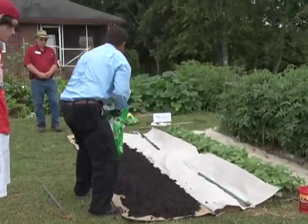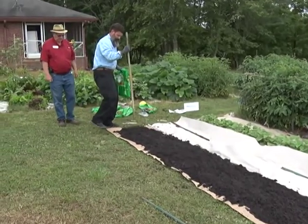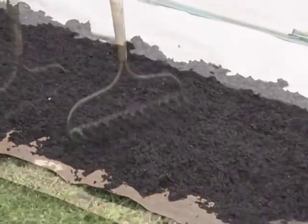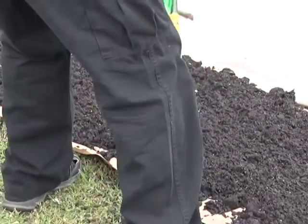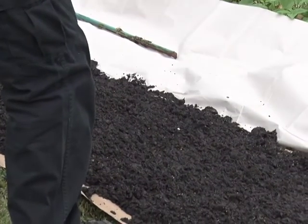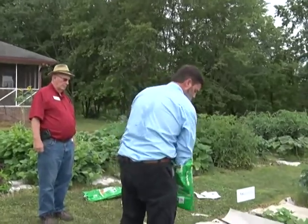Okay, at this point, what I like to do is go back with the rake and just do a light tamp on it. If you have any that pop through, you need to add a little more soil to, you can do that. Okay, I had 3 or 4 here just to put a little light dusting on each one of these. Okay, that is the end of planting the actual seeds here.